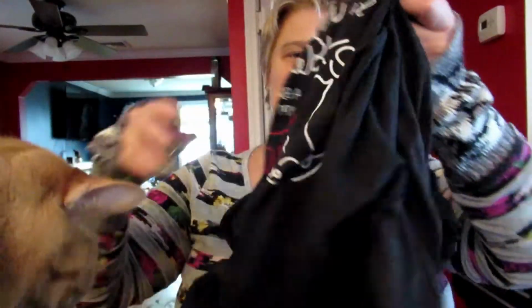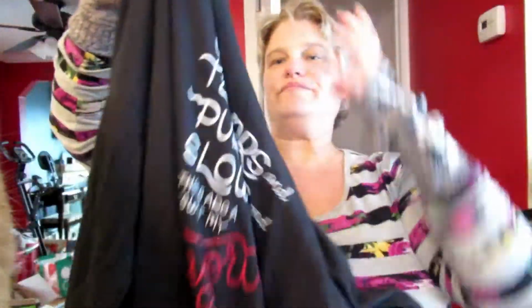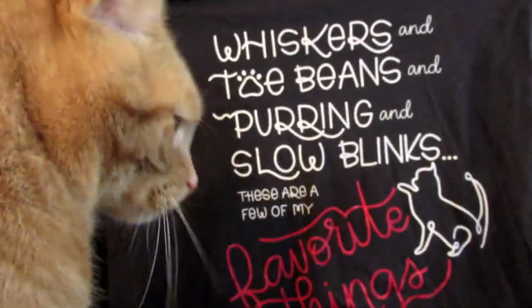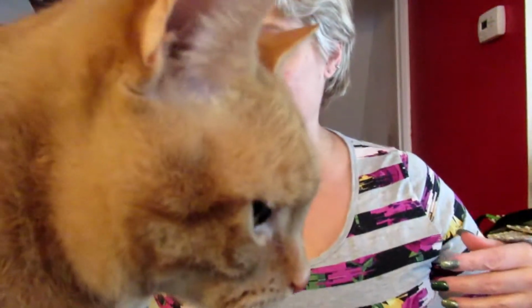So that is it for the Cat Lady box this month. Really, really cute. I love, love, love this shirt. And they're thin, so you can put them underneath your sweaters or your scrub tops, which I would do. So that is it for today. Yeah, a red nose catnip toy. That's what it's called, the reindeer light feathered cat toy. Which is so, Shelby, sorry.